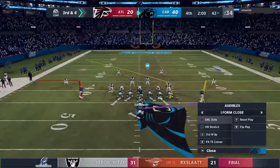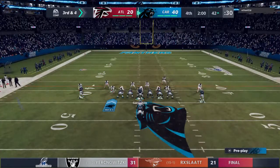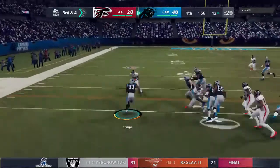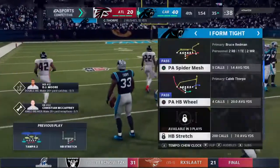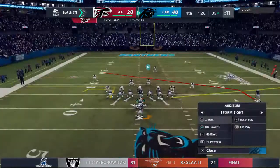So it's Panther football as we welcome you back. And let's see what they've come up with offensively after having time to talk it over. On 3rd down, Thorpe. And he's going to have the first down, yardage to the 35. Move the chains, a gain of 7 on 3rd down.